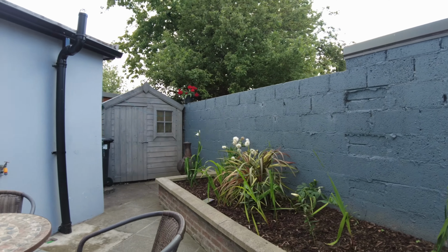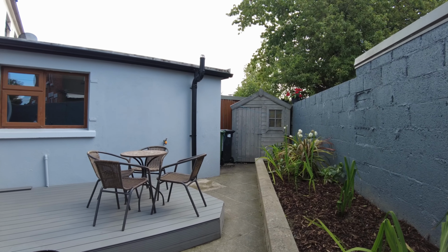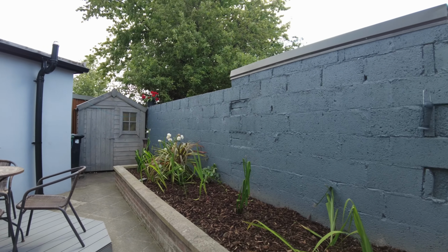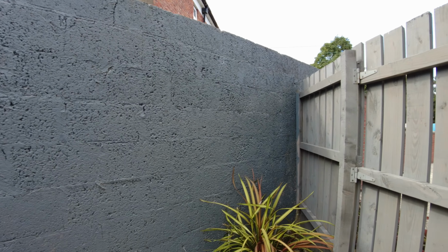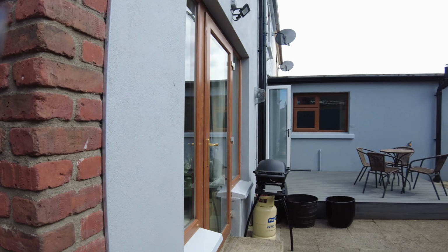Lovely little space here. Nice composite decking there. Nice balance between some socializing area and a little bit of gardening as well. So if you're not a massive gardener, don't worry about it. There's just enough space here to keep you going with your gardening. And then this is the gate that leads out to the front of the house.